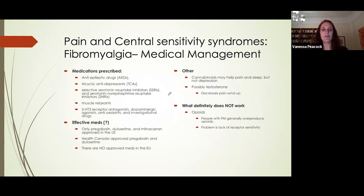So in terms of medical management, there aren't actually a whole lot of approved medications that are prescribed for this. So the things that are normally prescribed, things like anti-epileptic drugs, various types of antidepressants, muscle relaxants. This is a serotonin receptor antagonist, dopaminergic. So they're all attempting to modulate the nervous system in some way, especially modulate the processing of nociception from the body. Anything that's working on the brain, any anti-epileptic, any antidepressant, you're essentially working on the processing part, so that you're not doing anything with what's coming in from the body. You're trying to say, okay, brain, whatever you're getting, just interpret it differently.